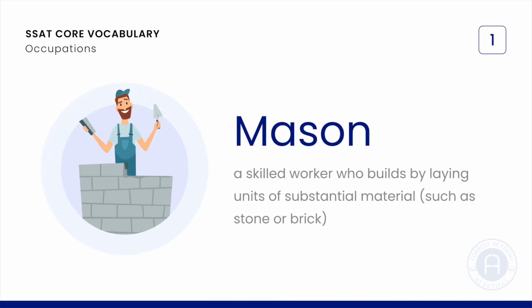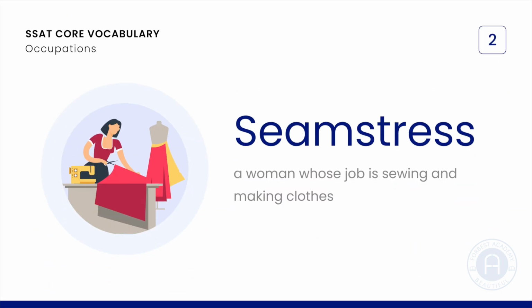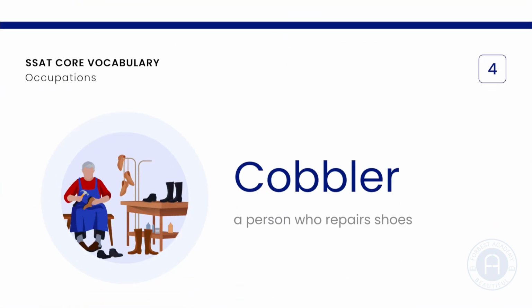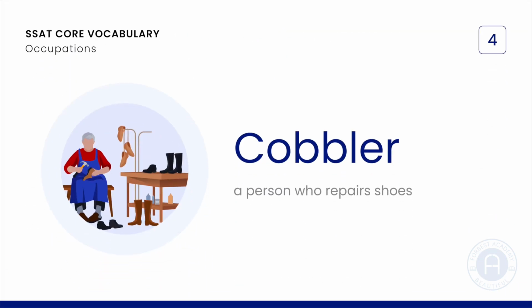Number 1. Mason. A skilled worker who builds by laying units of substantial material, such as stone or brick. Number 2. Seamstress. A seamstress is a woman whose job is sewing and making clothes. Number 3. Tanner. A tanner is a person who tans leather. Number 4. Cobbler. A cobbler is a person who repairs shoes.